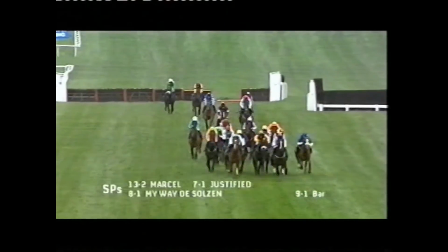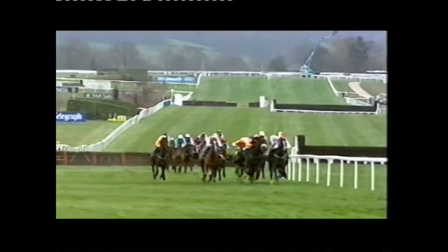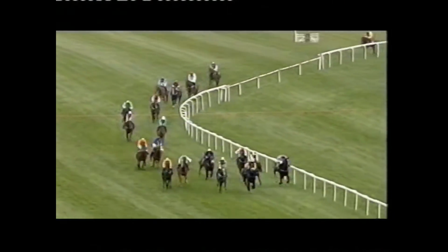And it's Justified in front from Chilling Place. Wild Passion, none going better than Publican. They're followed by Dusky Warbler and Akshar. Here's the second last coming up. Justified just lands ahead once again, followed by Wild Passion. Chilling Place out wide. Publican hard up against the inside where he's been most of the way round under Ruby Walsh. Arcalis has a chance. Dusky Warbler coming at them as well. They run down towards the final flight.